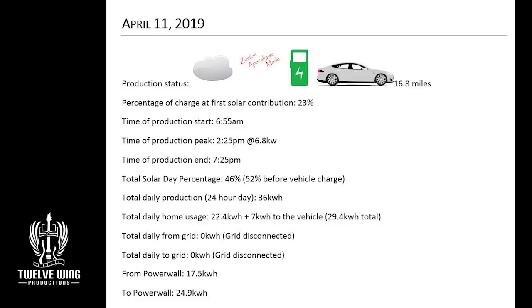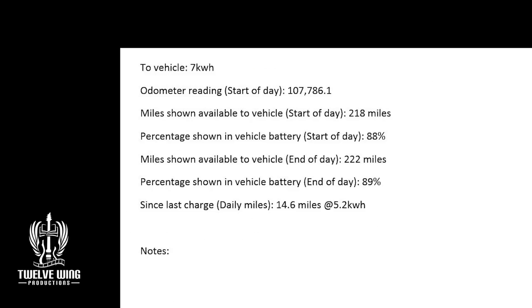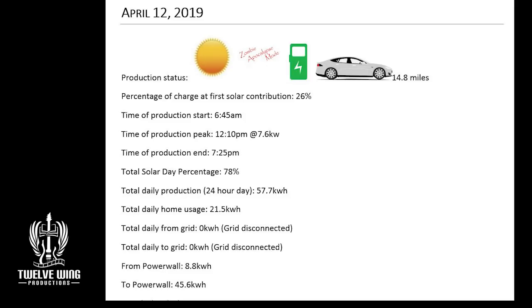And then the 11th, cloudy day, decent production, 36 kilowatt hours. If I remember correctly, April 11th was quite an overcast day. I seem to remember that I was pretty surprised that we'd gotten that much contribution. Again, still in zombie apocalypse mode. Not much driving. I don't do a whole lot of driving. Vehicle data. Again, ending at 89%, 90%.